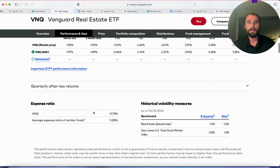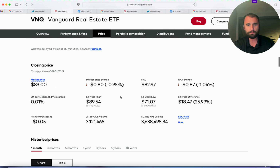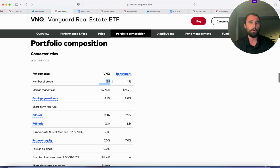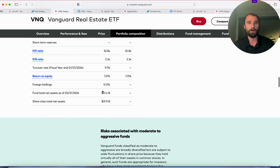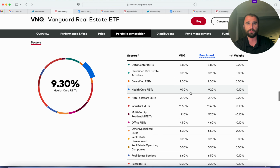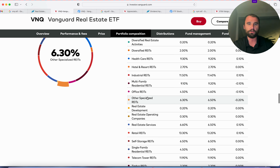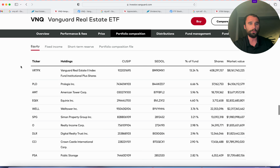You'll see that we have a lot of the different metrics on the website. You can kind of take a look at that if you want. We also have the portfolio composition, 159 companies, earnings growth rate, PE ratio, and all that kind of stuff factored in to the ETF. It has exactly what type of REITs it's investing in, the percentage of REITs. So we have data center REITs, multifamily residential REITs, office REITs, all of that type of stuff. And then we also have the actual holdings themselves.